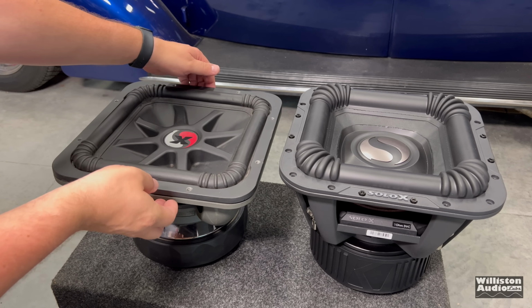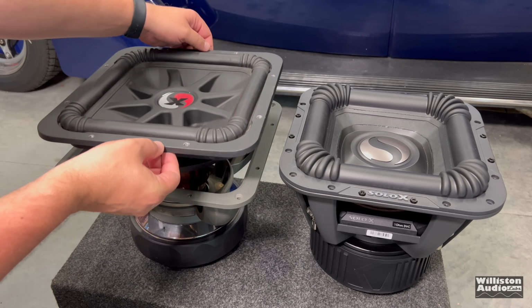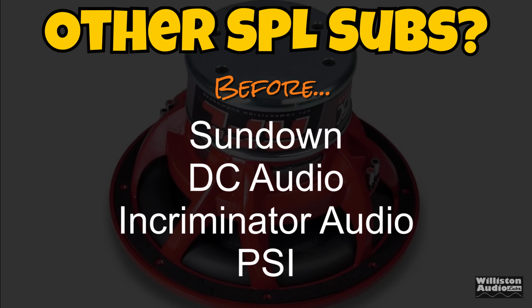These days, we take for granted the number of different subs and models and brands that are available for sound pressure. However, you have to remember, back in the day, there was no Sundown, DC Audio, Krimner Audio, PSI, etc. So these kickers were before that.